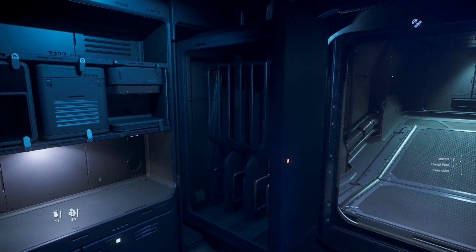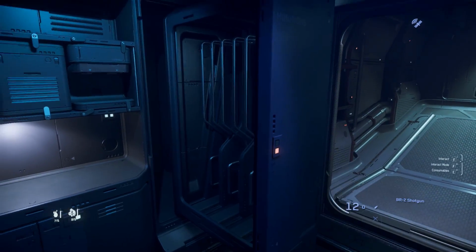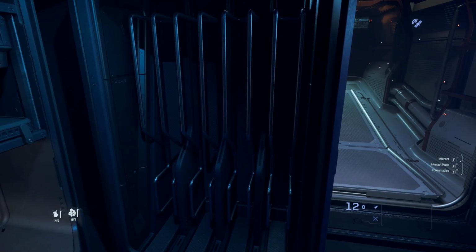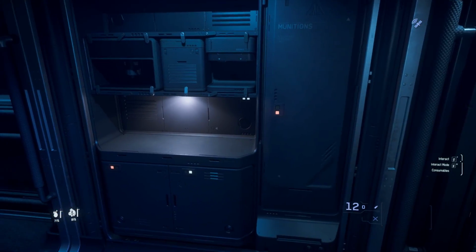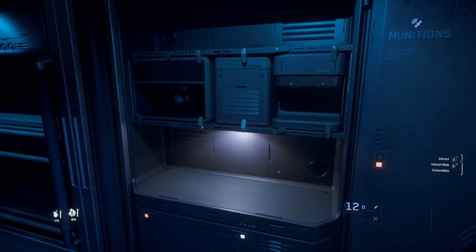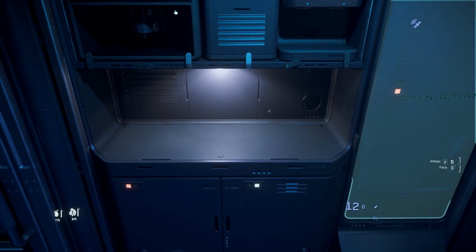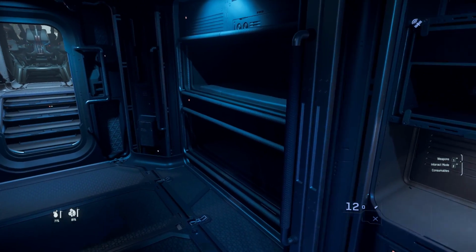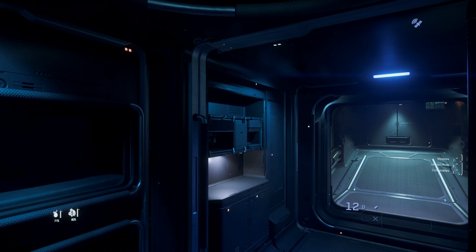Behind me, you do have a munitions locker, so I could place a gun here. Not going to, but you can. It has quite a few of them, too, so you could drop in and really wreak some havoc on some people. Oh, I swear, I need to slow down. Just talking too fast here. You got a small kitchenette for your crew, which is a 2-crew person ship. You got a pilot and then a gunner, of course.